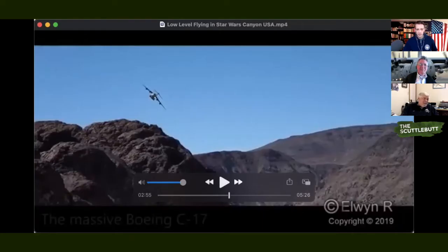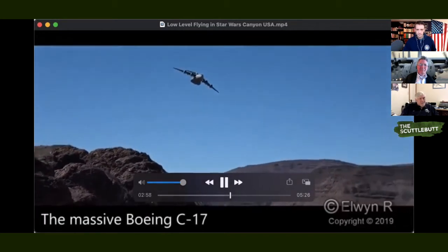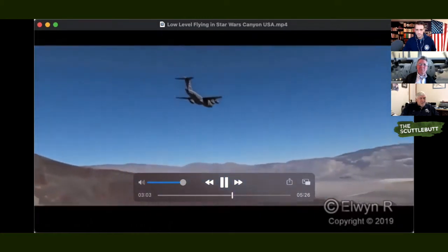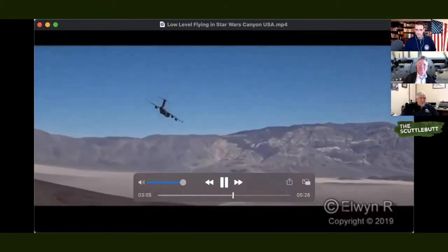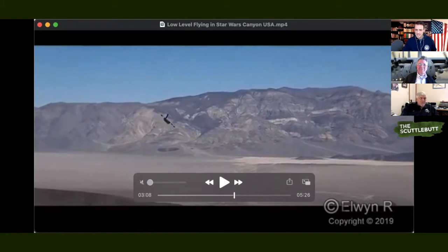All right, we're going to jump over to the C-17 video. This is a Boeing C-17 doing not so much of a low-level fly into the canyon. It seems this is more above. Air 17, single C-17, it's Point Juliet, offset in west. So he did not seem to want to go much lower than that.